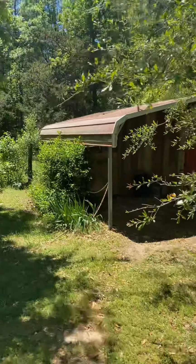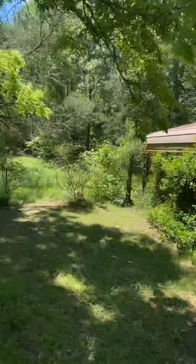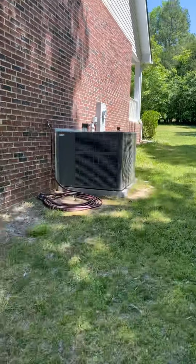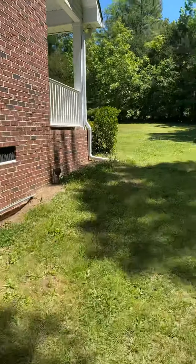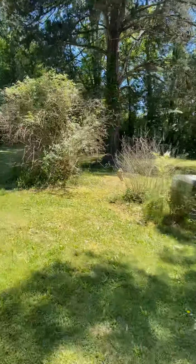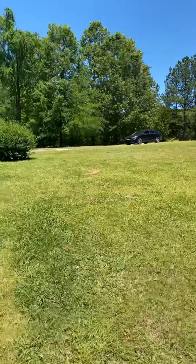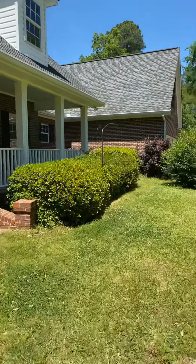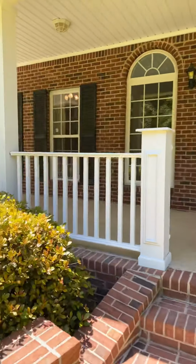You can see here, there's a little horse stall. There's an AC unit right here on the right. And then, here's your front yard. And now we're gonna go inside. Look at this front porch. Beautiful.